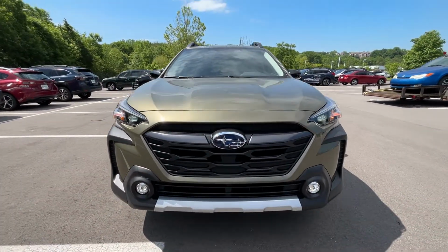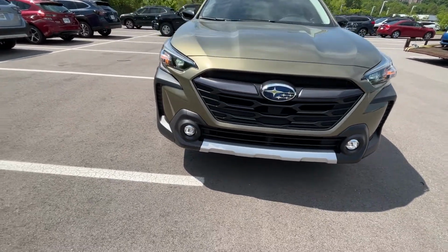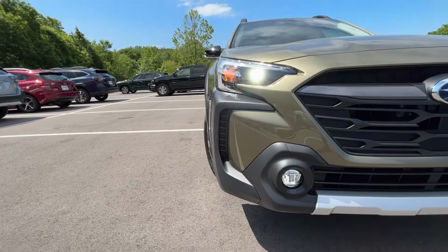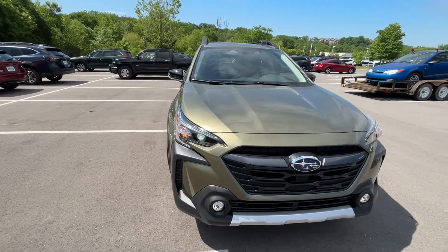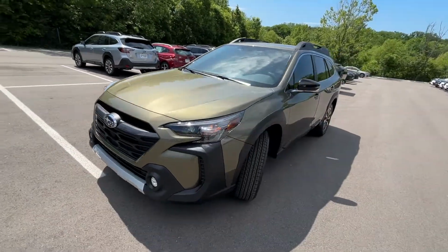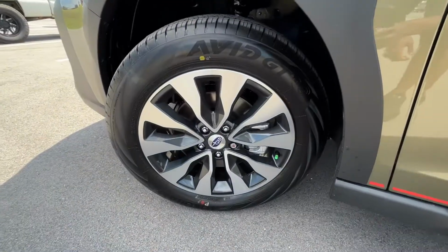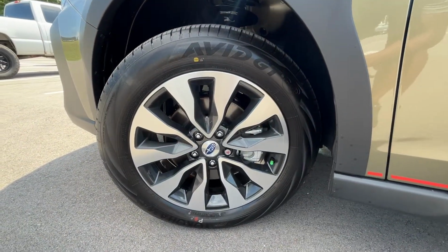But coming around to the front end here, we do have LED headlamps along with LED daytime running lights and LED fog lights. But love the futuristic look that Subaru's been coming out with on all their vehicles here the past couple of years. Just looks great, while also looking a little bit aggressive on this one in particular. And down here we have 18-inch wheels.